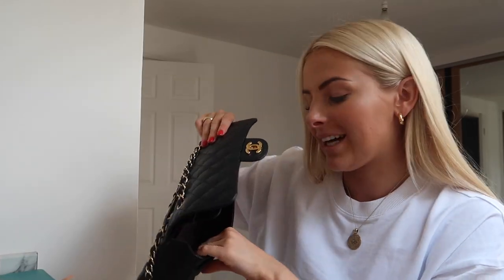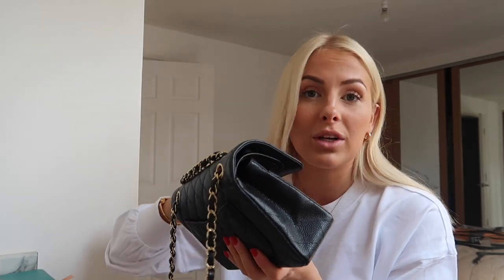It didn't come with an authenticity card or anything like that, but like I said before, Designer Exchange do authenticate the items, so they're always 100% real. And also, if you wanted to, you could go and authenticate it yourself. So you're not going to be able to see this because it's literally tucked in right down there, but there's a tiny little Chanel sticker with a number, which is obviously the authenticity number. So if I wanted to, I could buy this bag, take it into the store, get it authenticated, and be happy with it. So this bag was £2,800.